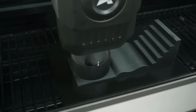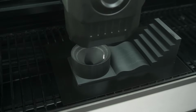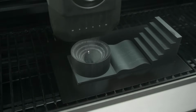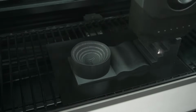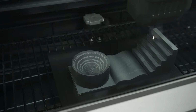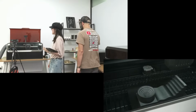So I don't know about you guys, but my lasers at home can't do this. If you look very closely, you'll see the axes in the laser head moving, but also you'll see the bed moving in conjunction with all of that. It's laser engraving stairs. And that's it, right? Yeah, that's it. That was the whole demo.